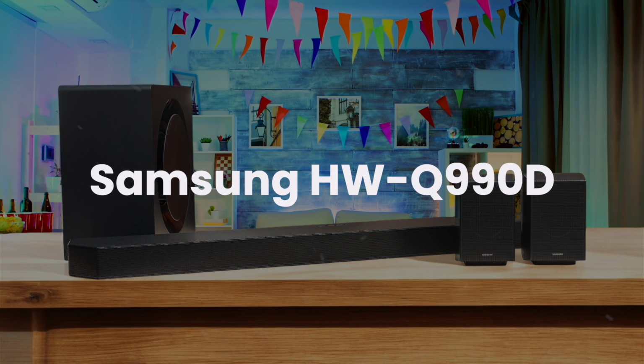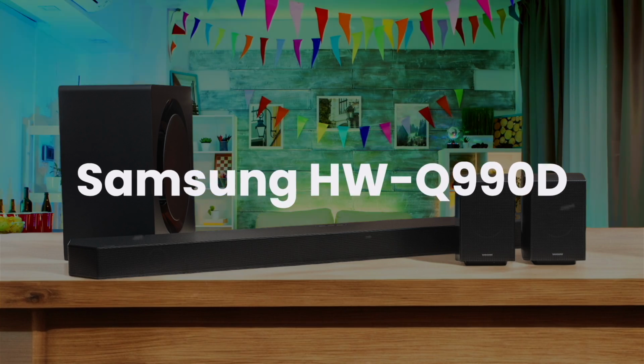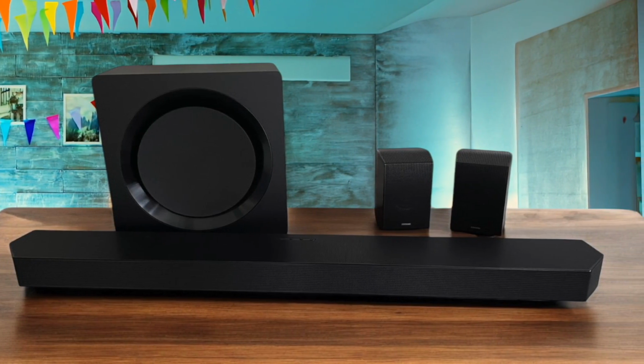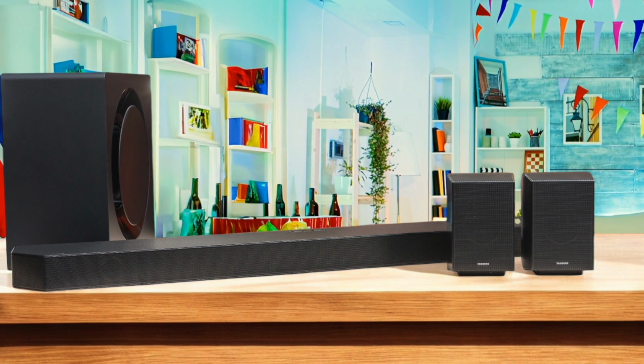Samsung HW-Q990D. This is the kind of soundbar that makes you forget you're not in the cinema. The sound is huge, immersive, and every explosion or whisper is crystal clear, especially with Dolby Atmos and DTS:X, which really fill the room and put you right in the middle of the action.